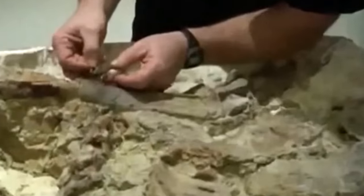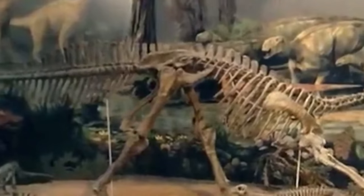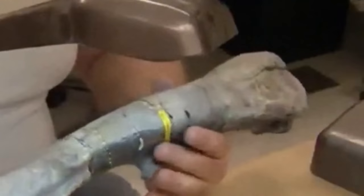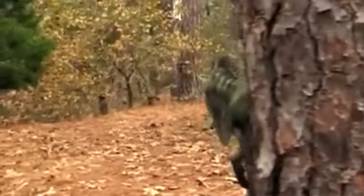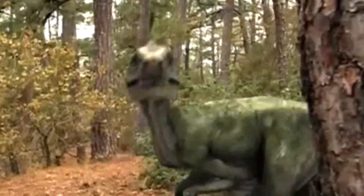But the question still remained. Would raptors be willing or able to take on a dinosaur 10 times their own size? Would a Dromaeosaurus go after an Admonosaurus? Well, a single Dromaeosaurus, no way. That'd be suicide for that Dromaeosaurus. It would get crushed.